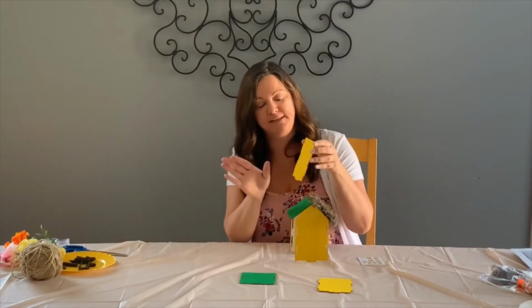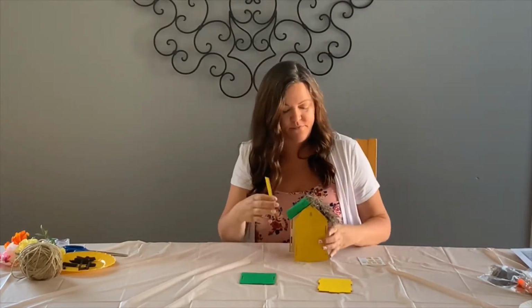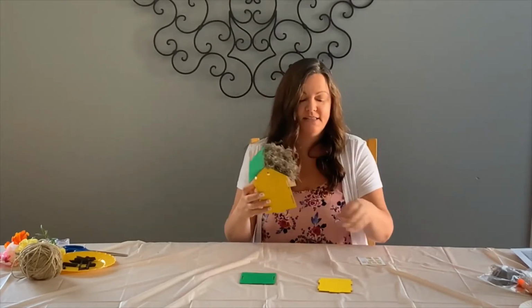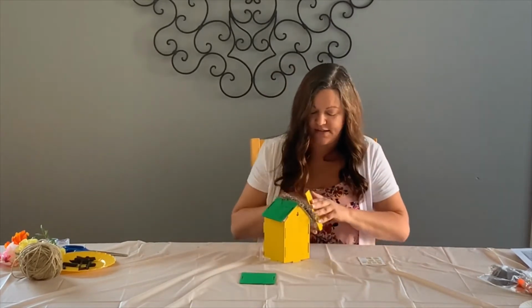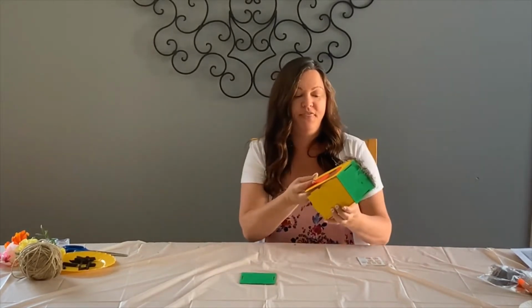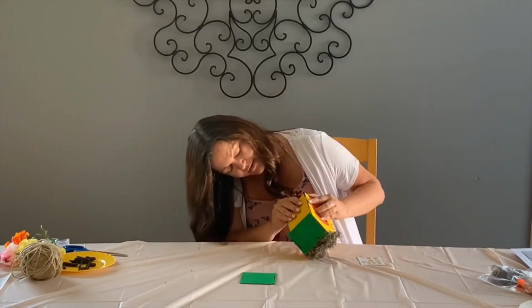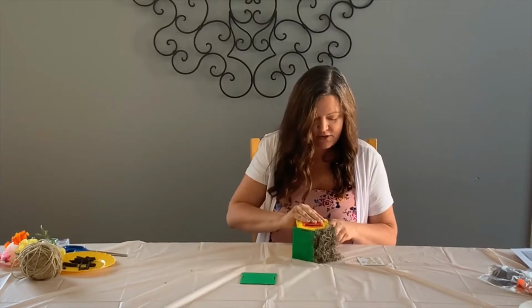So color side facing out, this little tab's going to go down towards the bottom. That's what's going to go into the base. Okay, so we have the back of the house. We're going to attach a side wall there. Go ahead and take your other side wall, again, that tab on the bottom, color facing out, and attach that to the back. Now, you're going to take your front piece and attach the front together. So if you're having a hard time, go ahead and give it a little push down, a little pounding to make it stay, to get it through. There, okay.